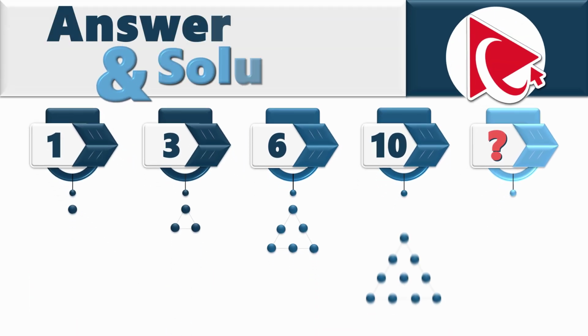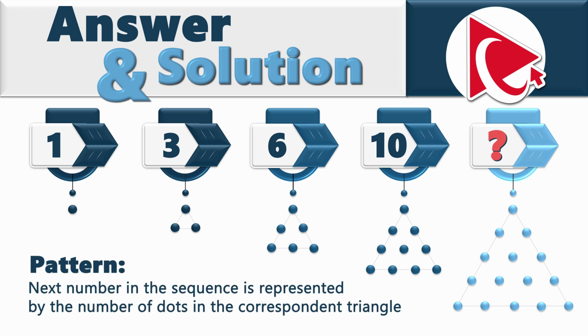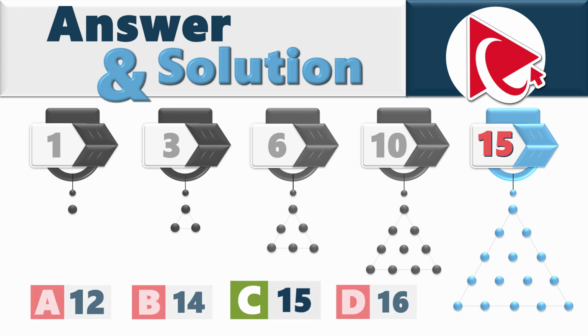The pattern here is called triangular numbers. We've seen it used more and more in the tests, so it's important to know it. The next number in the sequence is represented by the number of dots in the corresponding triangle. We start with 1 dot, then 3 dots, then 6 dots, then 10 dots. And then the missing number would be 15. Let's look at the triangle: 1, 2, 3, up to 15. So the correct answer here is choice C, 15.